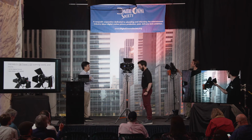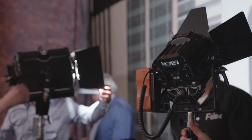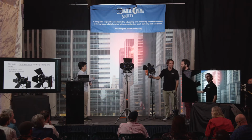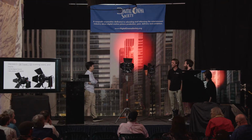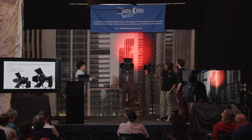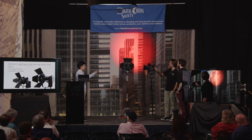It's actually about 175 to 180 watt LED powered fixture. We have this powered here off a broadcast battery. You see the orange thing hanging on it. So this Q5 is, we call it the 5 because there's roughly a 5-inch Fresnel in front of it. Right now we're at full flood.